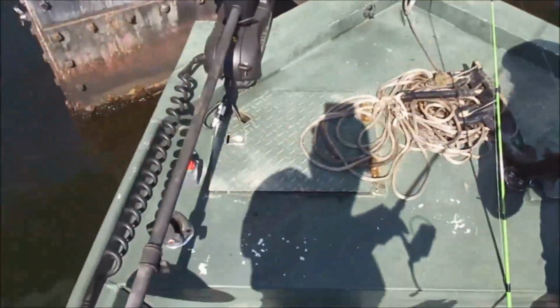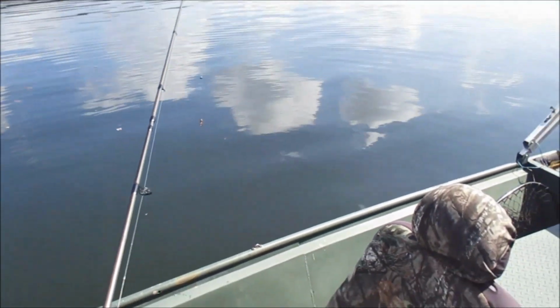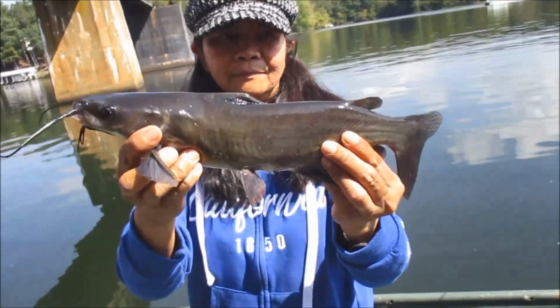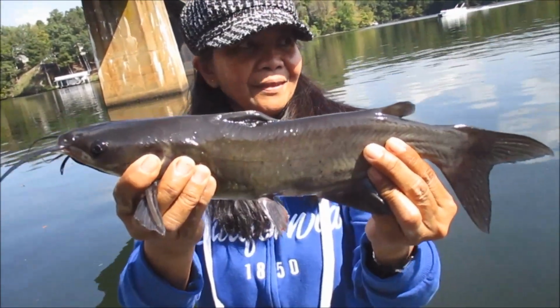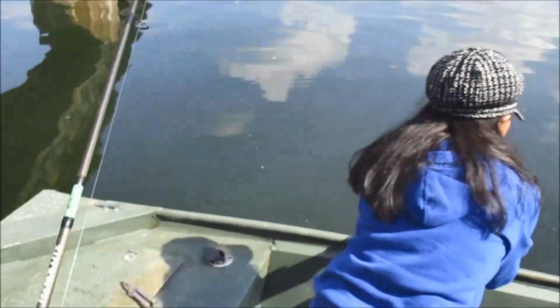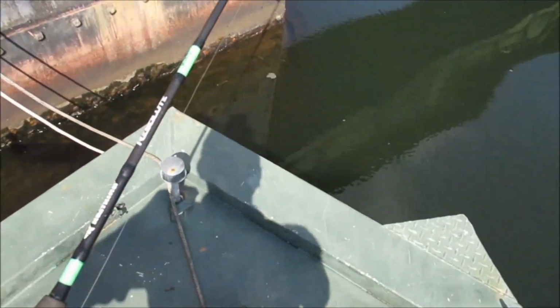Hey, I'm liking the trestle. Good variety right here, isn't there? I'll have you hold it up. All right, guys, she got a nice channel cat on these. We're fishing these bridge pillars. Yeah, good job. Okay. We're getting a variety today, guys. Perch, red ear, bluegill, catfish, and redbreast. We're going after the whole family tree.